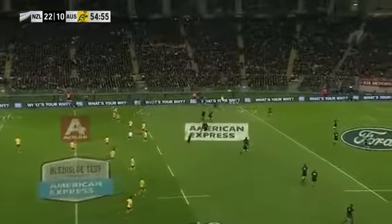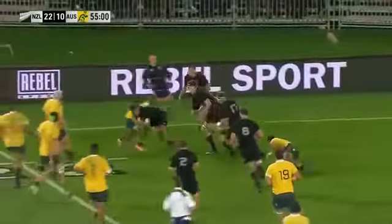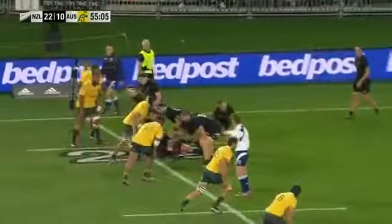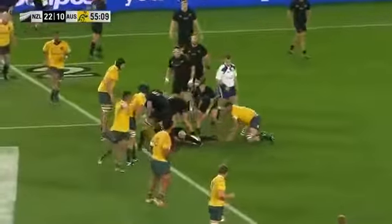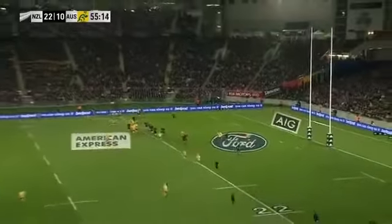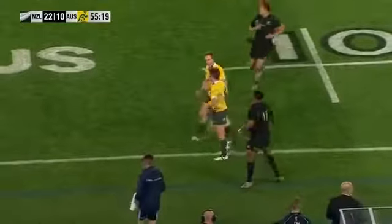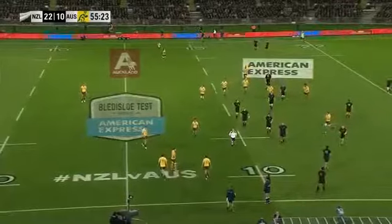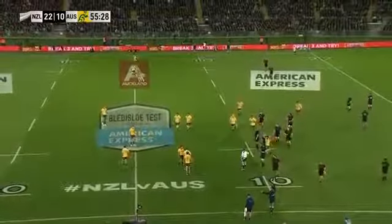So Foley, it's a 12-point advantage. Oh, flying in was Naivalu. Not able to take Ryan Crotty to ground, though. Now here's Todd. Just near the 22 is Perenara. It goes for Pruden, hooks it out towards the wing of Savea. And this time he can't drag it in. Option, yeah? We're going to go with the line out, but surely he knocked it on, didn't he?